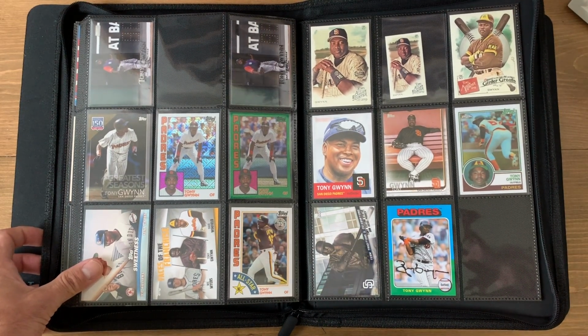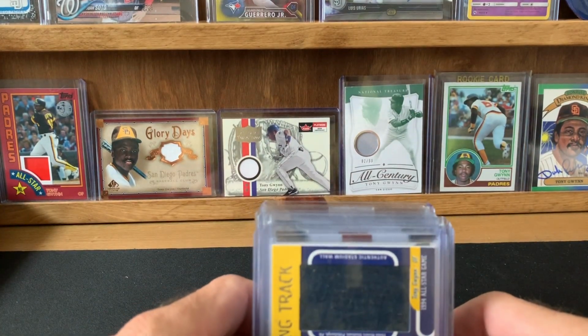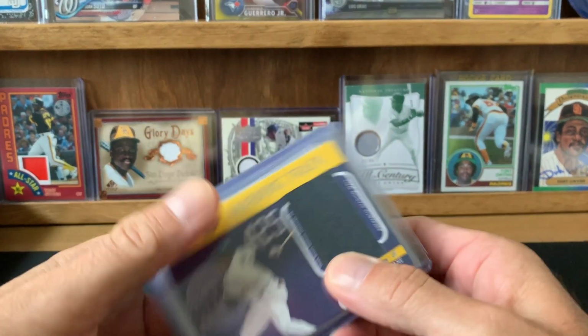Okay, so I'm going to change views here. Change of view here. Change my background a little bit to showcase some Tony Gwynn stuff. That's what I'm doing here.